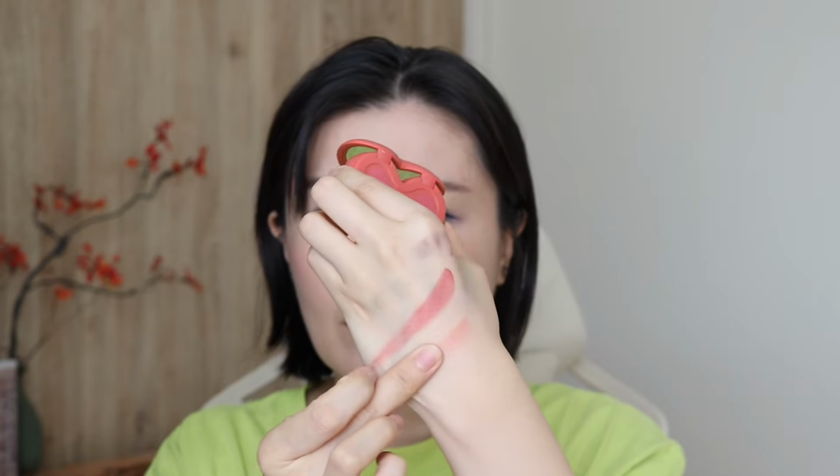Lilybyred is their Love Beam Cheek in the shade 05 French Marcella. This is another of those burgundy reds, but in a pan. And this again has a tiny hint of white base. Because it's so subtle, I imagine it wouldn't be a big deal on a deeper skin tone, but I cannot say that for sure for you. So if you really don't want any white base in it whatsoever, you probably shouldn't go with this one. But for people from light to medium or even tan skin, I imagine this one is going to work if you want a powder blush with a burgundy red tone.